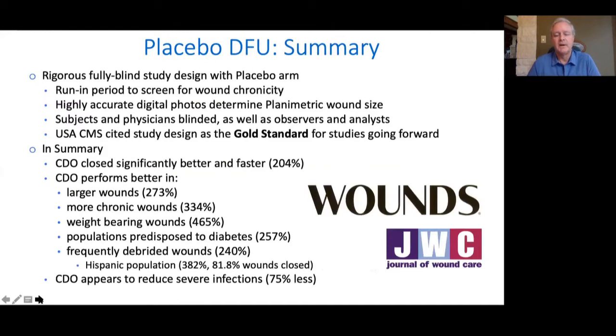So in summary, this study was published in the Journal of Wound Care and more recently in Wounds. It was designed with the United States Center for Medicare and Medicaid Services, which is our reimbursement agency. And they cited this as being the gold standard for how studies should be done going forward. In summary, you can see in the papers, there's more results published than what we talked about here. Overall, we closed more than twice as many wounds.